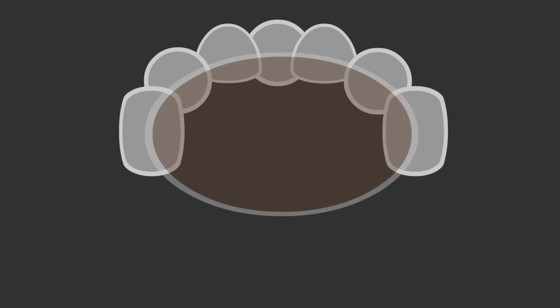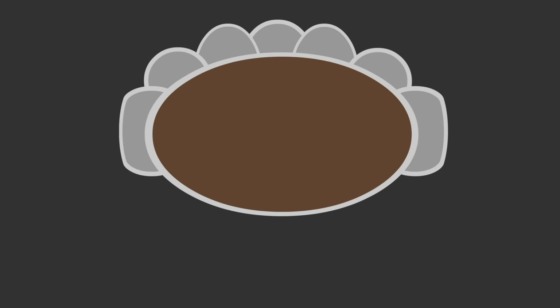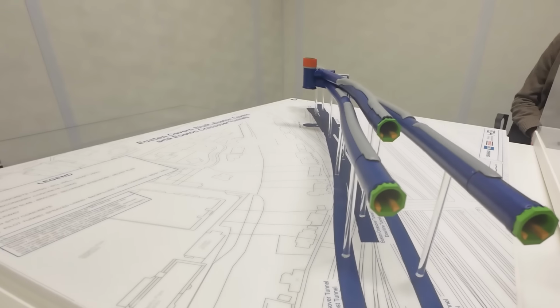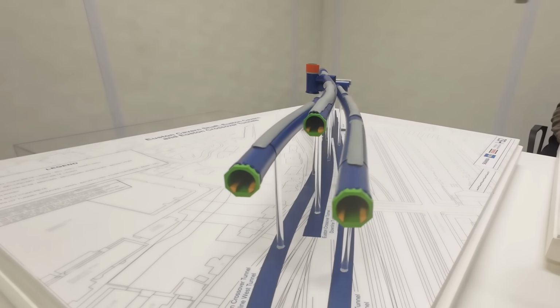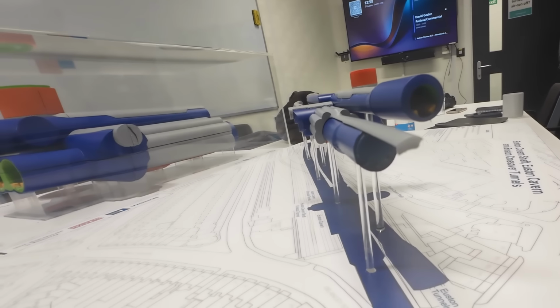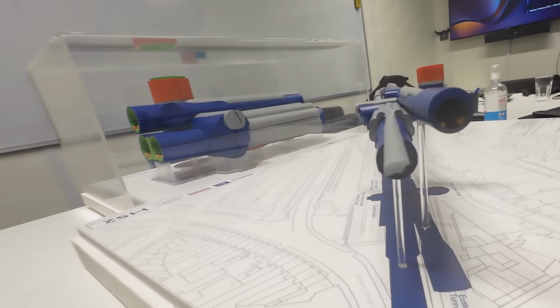Once a number of stacked drifts have been completed, tunnellers will then be able to construct the cavern. Again, this will involve partially excavating through the drifts from below to form the shape of the cavern roof. Some of the main running tunnels, which will have an internal diameter of 7.5 metres, will also require the prior excavation of pilot tunnels that will also be backfilled.